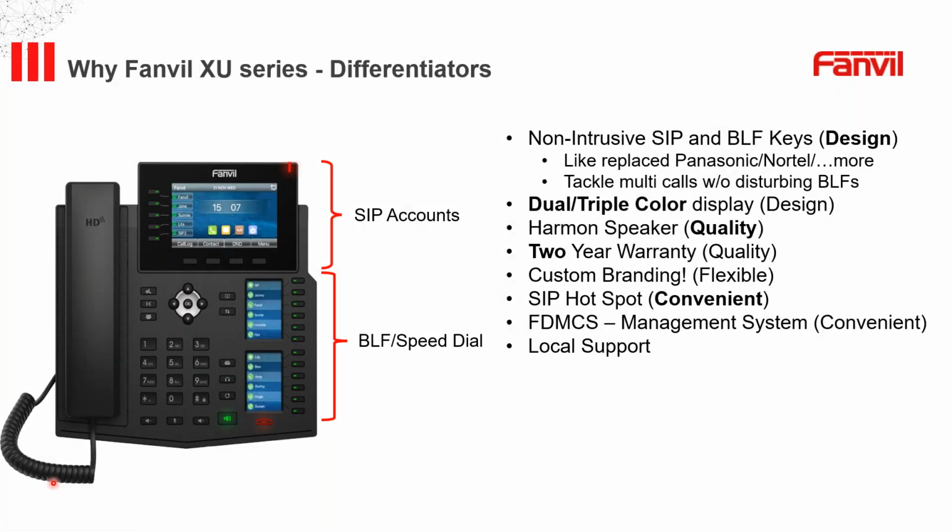I talked about some differentiation, and when I look at the way this has been designed, I've always received comments that these phones look very much like the old legacy phones, where you replace an old Nortel or Panasonic phone, with all of the keys lined up here. But you can manage your key servers right here on the left-hand side, where if you have to assign a park key or something like that, you can occupy a separate screen while leaving all of these different keys open and not interfere with all the different rooms or contacts that you may want to go to.